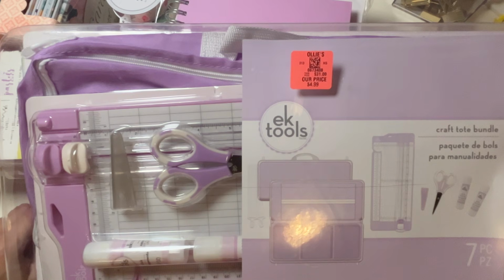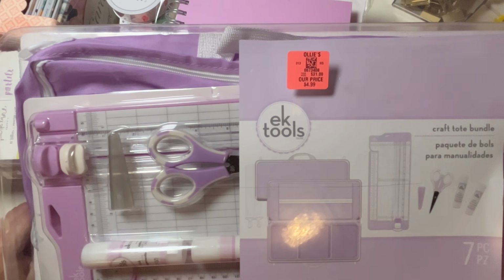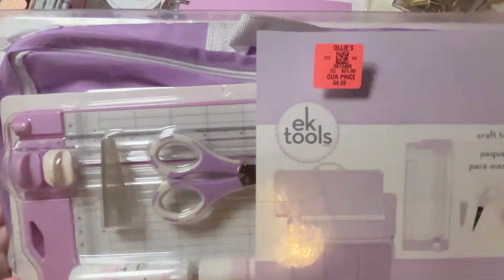Oh my gosh, I wish that I would have picked up more of these. I cannot believe it. But there were only like, I think 5 there and I got 2 of them and I just felt bad taking any more, but I wish that I would have gotten at least 1 more. But oh well, I still got a great buy. I love this.